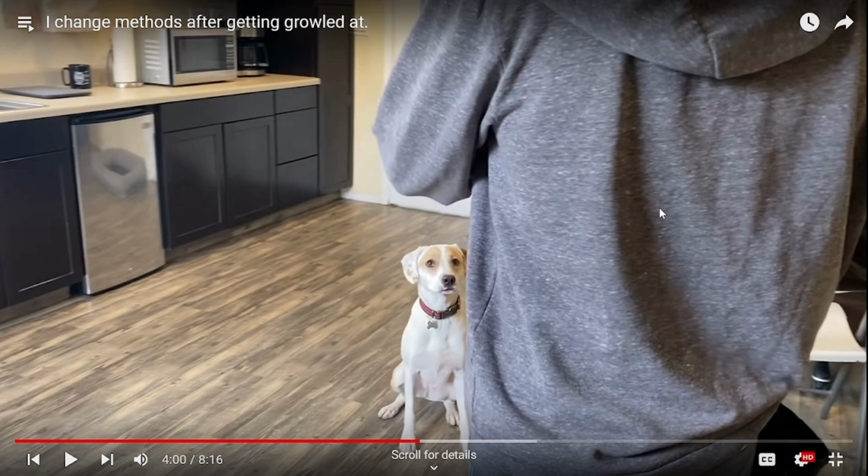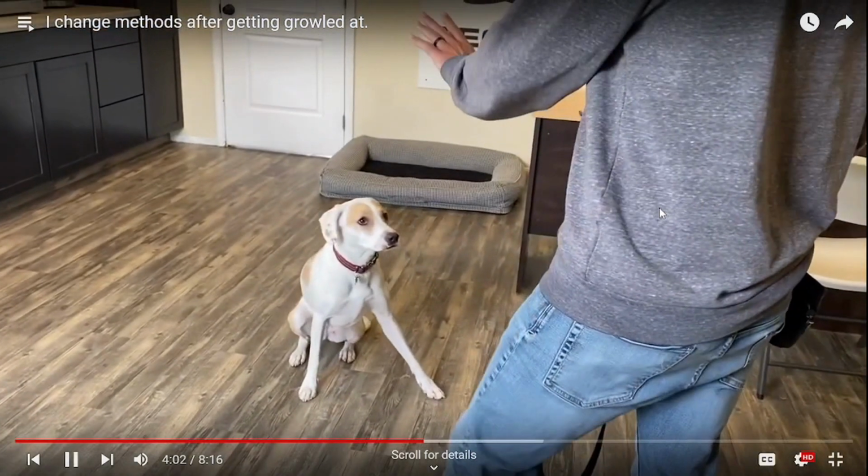He's probably staring at her in the eyes. She says that didn't work. She's not really an aggressive dog. She's just very nervous, but he can easily make her an aggressive dog. He can make her a dog with a bite history by doing all of this. Stay. She doesn't know stay. She doesn't know any of that.